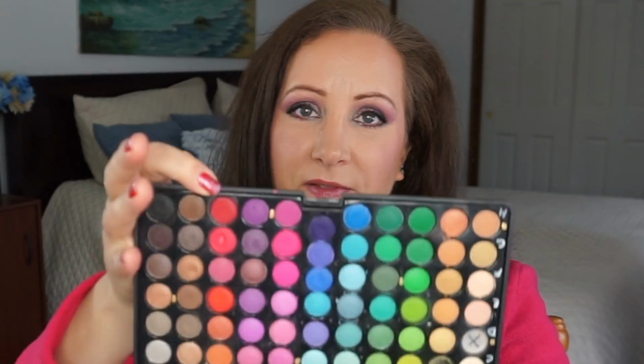This eyeshadow right here at the bottom, or top, because I have it flipped upside down, I want to hit pan on that one. So that is for Dead Man's Blood. I have a shadow that's trying to escape. Get back in there, shadow.